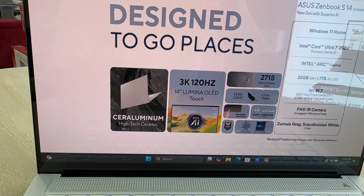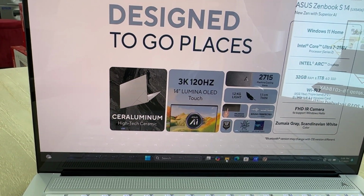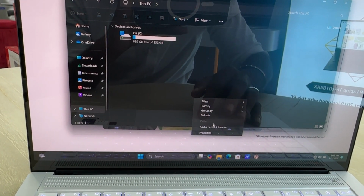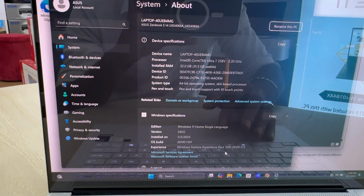Pros: transcendent battery life. A purposeful use of space. Lovely, surprisingly large OLED screen. Great audio.